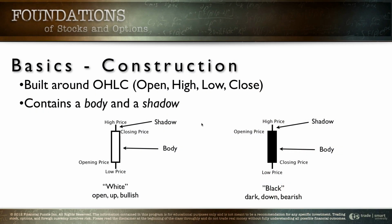Now the distinction here is with a white candle, we've got a higher closing price than we have an opening price, and with a black candle, we've got a lower closing price than we have opening price. And that's how the candlestick gets distinguished between a white candle body or a black candle body. Again, the white candle body has a higher close than open, and the black candle body has a lower close than open.